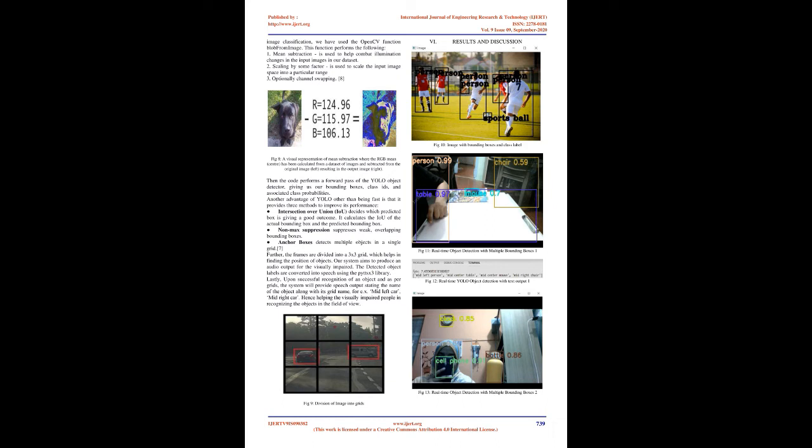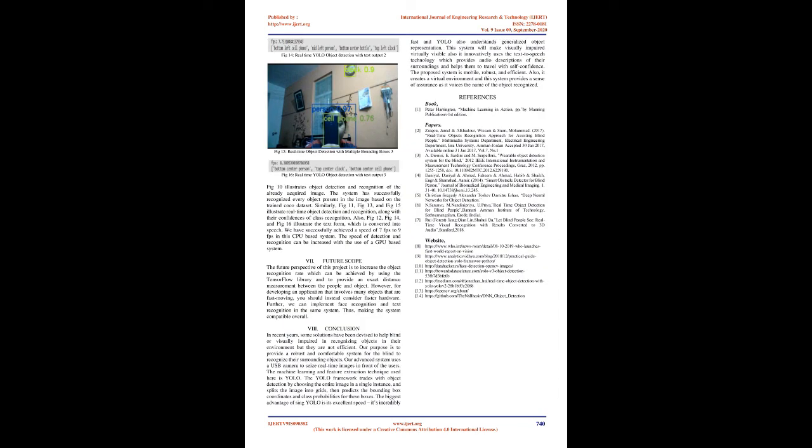Another advantage of YOLO other than being fast is that it provides 3 methods to improve its performance. Intersection over union, IOU, decides which predicted box is giving a good outcome. It calculates the IOU of the actual bounding box and the predicted bounding box. Non-max suppression suppresses weak, overlapping bounding boxes. Anchor boxes detect multiple objects in a single grid. Further, the frames are divided into a 3x3 grid, which helps in finding the position of objects.